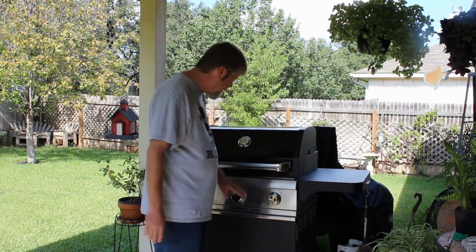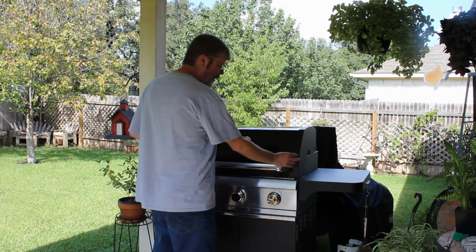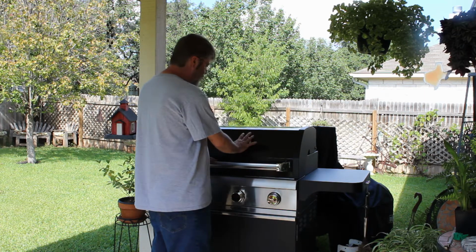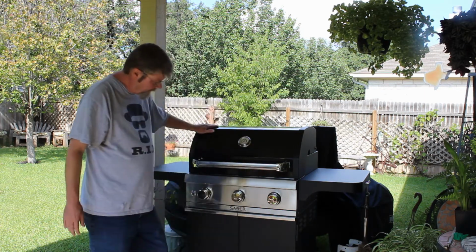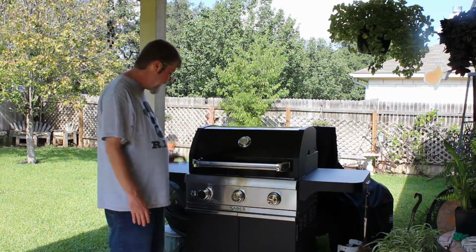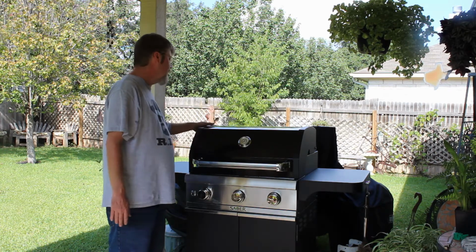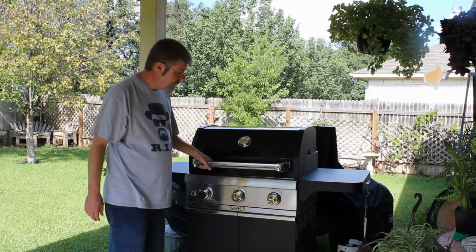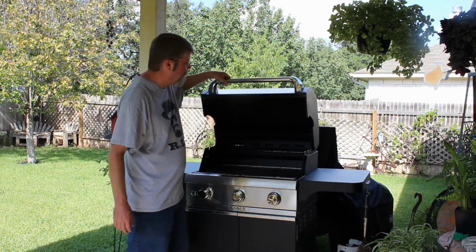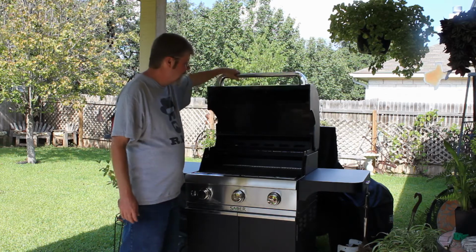Three control knobs right up front, and I like the placement of the thermometer right here. The Weber's was over here, so you're basically just getting the temperature from this side of the grill. This, you're getting this whole side, and this is a lot bigger than my Genesis was. I mean, I love the height. The height is really awesome. It's a much bigger cooking surface, and the top is extremely heavy. This is like lifting the top of a big green egg or a Kamado Joe or a Primo. It's extremely heavy.